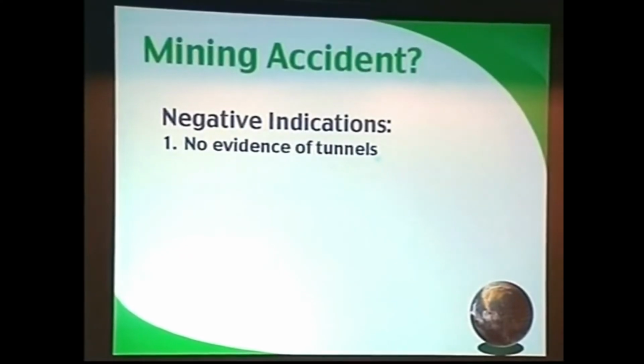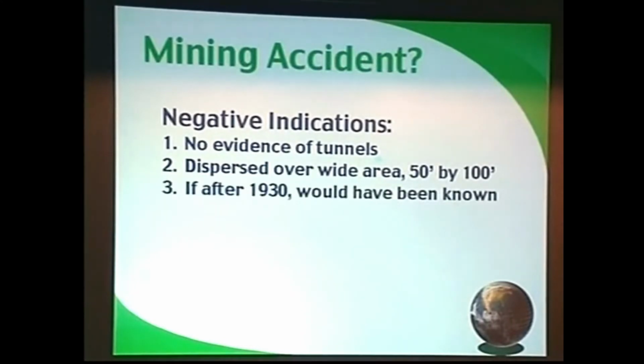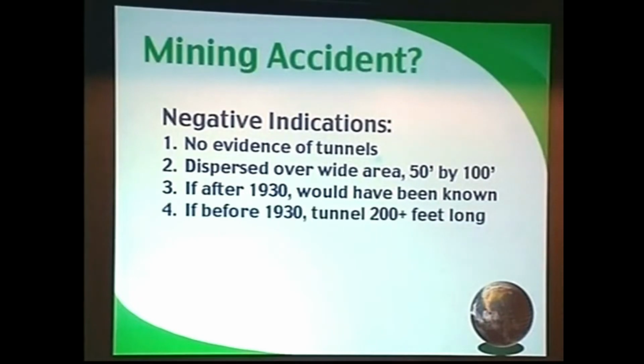First, there's no evidence of tunnels. They're dispersed over the wide area of 50 by 100 feet, which doesn't sound like a group huddled together in a mining accident. If it happened after 1930, we would have known about it. 10 people killed in a mining accident. If it was before 1930, then you'd have to have a tunnel 200 feet long, and there's no evidence of it. And the one who was driving the bulldozers just devoutly affirmed that there was no cracks, there was no break in the layers anywhere.